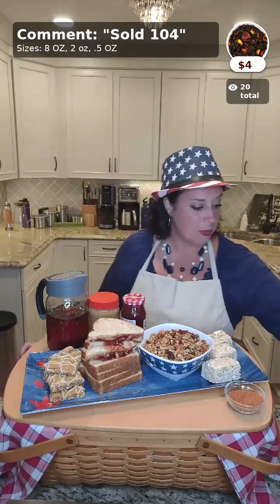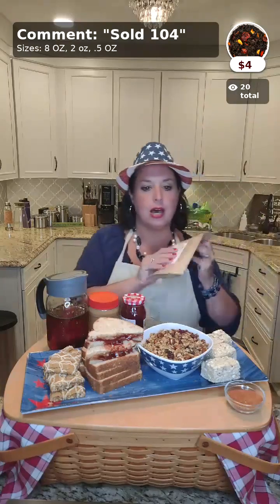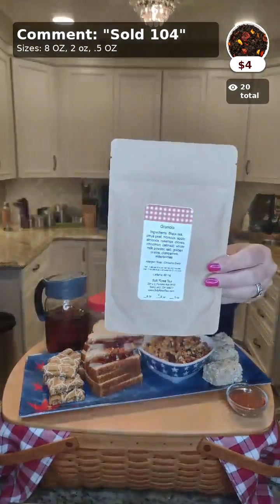Okay, next up we have got our granola. This is granola black tea.